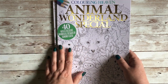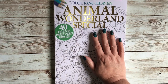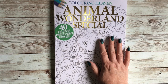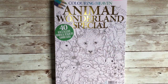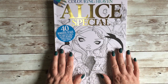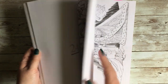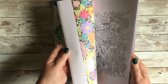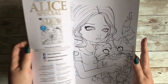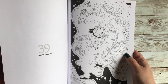I'm trying to get through my backlog of books and things that came, because obviously I have this on subscription. So while I was in this sort of 5-6 month colouring slump, I was still getting issues through the post that I need to catch up on. So we have the Alice in Wonderland Special. This was a mixed one with Charles Santore and I think Jasmine Beckett-Griffiths, things like that. So yeah, that's a nice mixture one. Oh, Fabiana Attanasio.